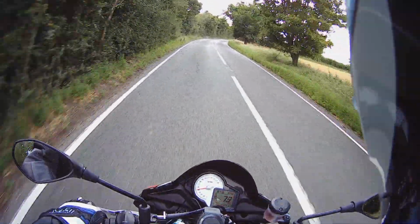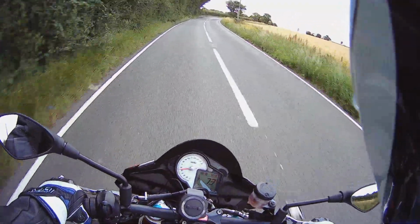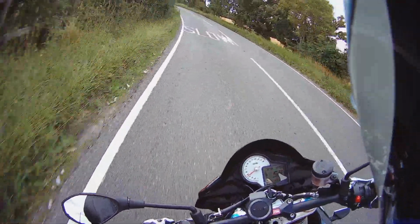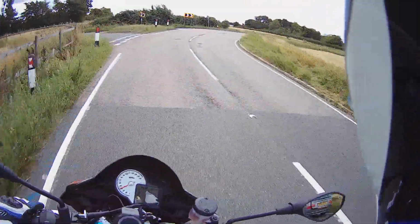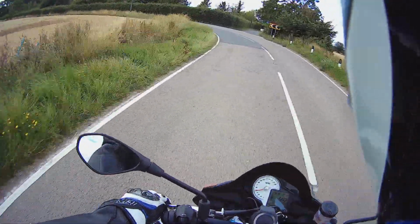Not far now, probably about another 2 or 3 miles, and we'll be in Finchingfield. Some really tight bends up on this section. I've been doing this road for years, and it is a lot of fun. But obviously, I need to abide by the speed limits as well. So fun within the limits is what it's all about, isn't it?